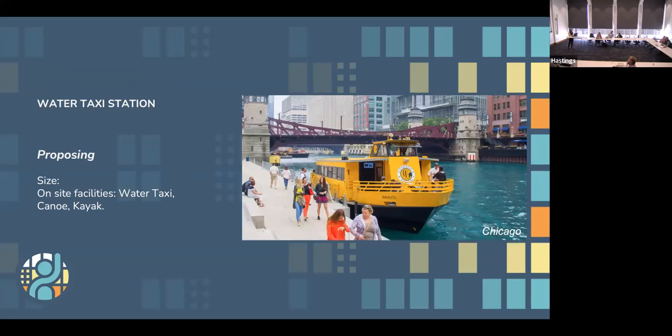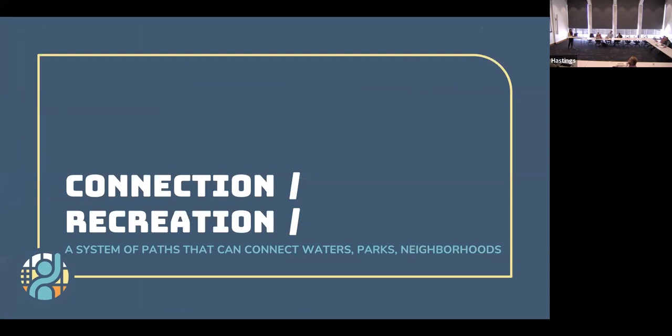And for sure, you can transit from the bus to the water taxi, and then from the water taxi to the bikes, and so on. Next. So we thought about creating a system of paths that can connect waters and parks and neighborhoods. So now we're going to see a little bit of what about the creeks.